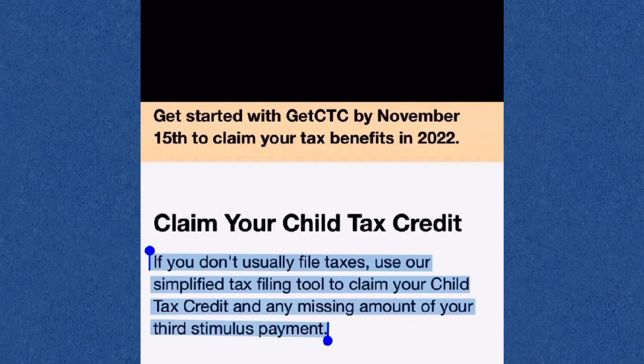We're calling this a child tax credit refresher, as well as for anyone who doesn't normally file taxes and did not get the child tax credit payments or the third stimulus check. You still can claim those payments, but you must do so by November 15th. And we are going to go over where you can go to apply for those payments. Make sure you share to anyone who qualifies if you are not in that category.